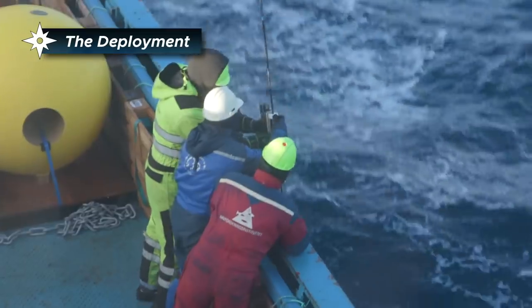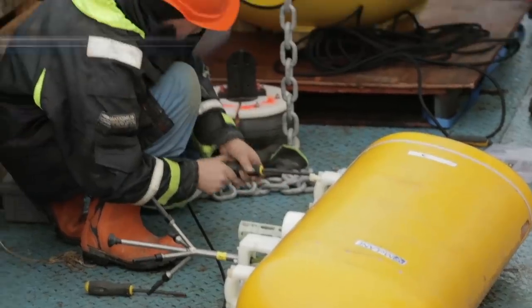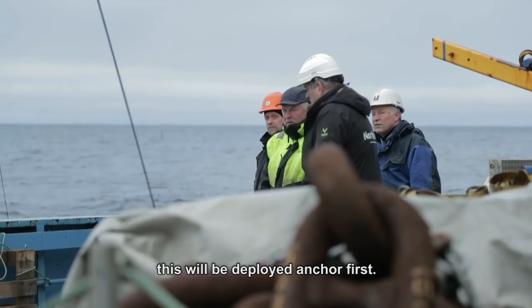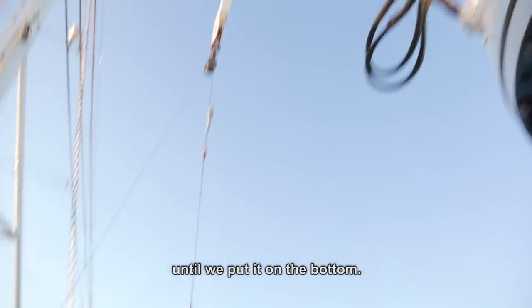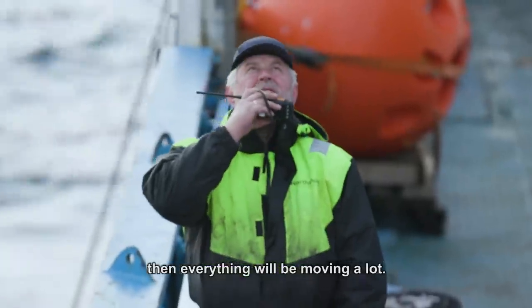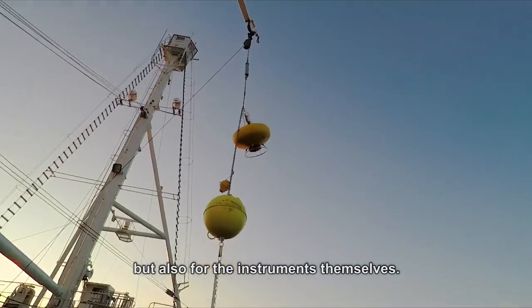This is supposed to go out in the next 24 hours? Yes, and we're still wondering what the wind is going to be like. Because this is a heavy mooring and quite densely instrumented, this will be deployed anchor first, so that means that the whole thing is hanging on the crane until we put it on the bottom. And this can be dangerous. If there are high waves, if the sea is rough, then everything will be moving a lot. It's a risk for people working on the mooring, but also for instruments themselves.